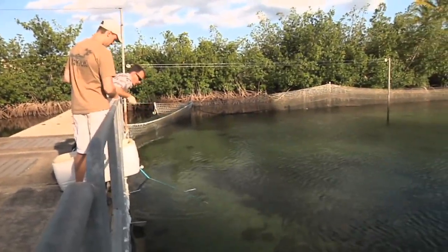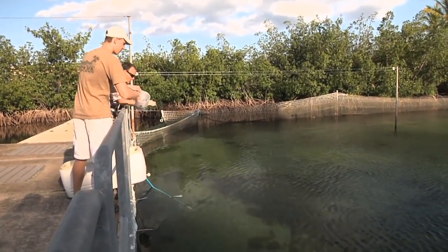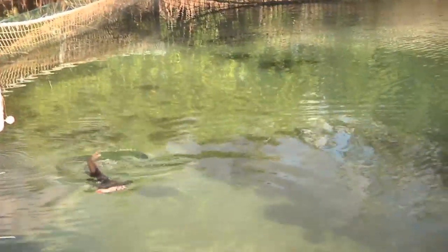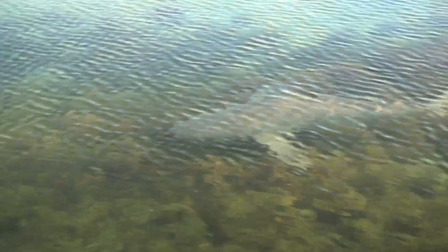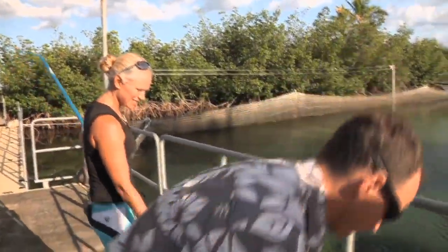So this is one of our outdoor holding facilities where we're able to keep a variety of coastal sharks. In this particular pen at the moment, we have sandbar sharks and we also have some scalloped hammerheads. So we have an adult sandbar shark in here that we're going to try and feed the tag to. Sandbar sharks are one of the common coastal species in Hawaiian waters, and they've been an important test species for our prototype tags.